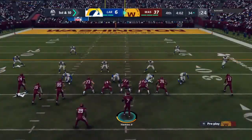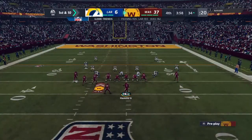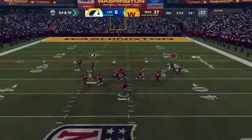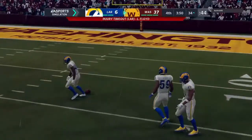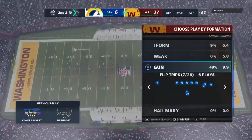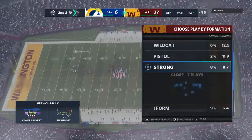From the 34 now, here's 1st and 10. From the gun, it's Haskins. And his throw is incomplete. They're still throwing the football here. Now, obviously, the incompletion stops the clock. That's a bad thing.